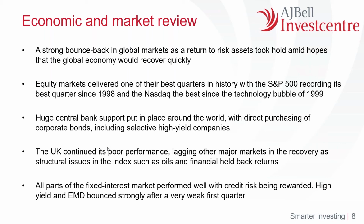Central banks around the globe have remained very accommodative, with low interest rates and large amounts of bond purchases in an attempt to keep economies afloat. UK equities, which is largely seen as a global market, lagged other major markets as some of the largest sectors in the index continue to struggle. One such example being financials, which have not been rewarded as much as other sectors given where interest rates have headed, which directly attacks their profit margins.